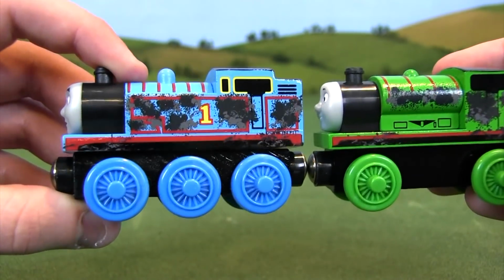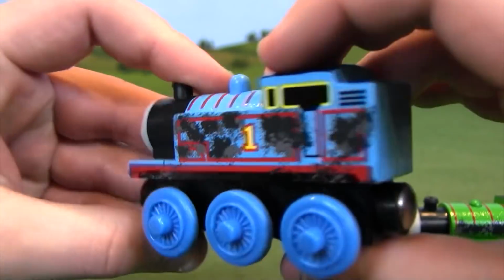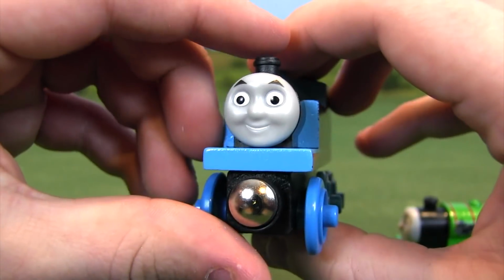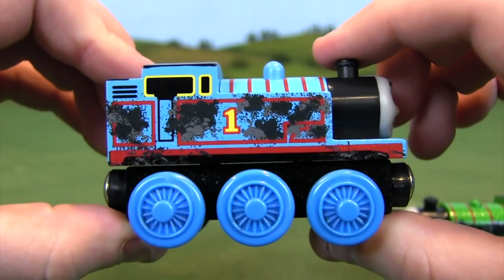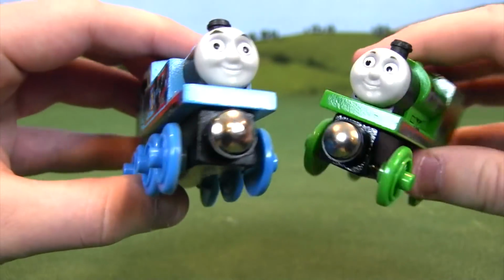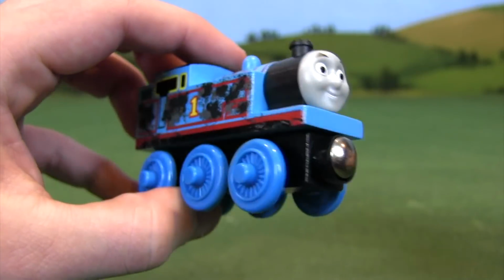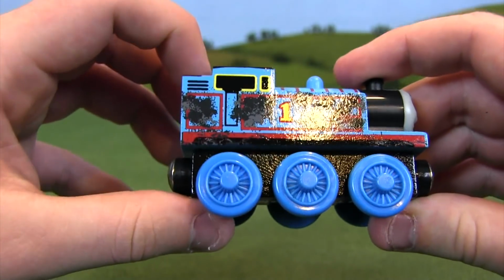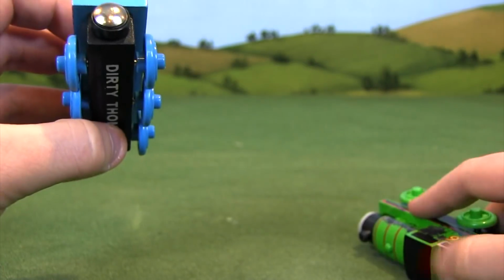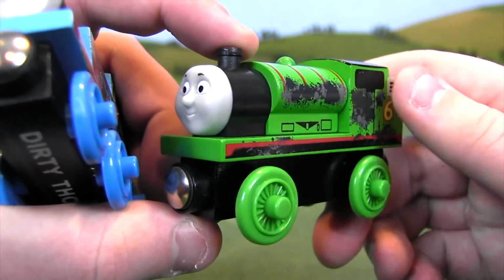Yeah, they did actually a very nice job with varying the splotchiness where the oil splatter is supposed to be. I don't remember a specific scene from Day of the Diesels where all 4 of these engines get covered in oil. Maybe it's just supposed to, I don't know. I mean, I really don't. I can imagine Diesel and Salty being covered in oil, maybe even Percy, since he spends a decent amount of time of the movie at the Diesel Works.